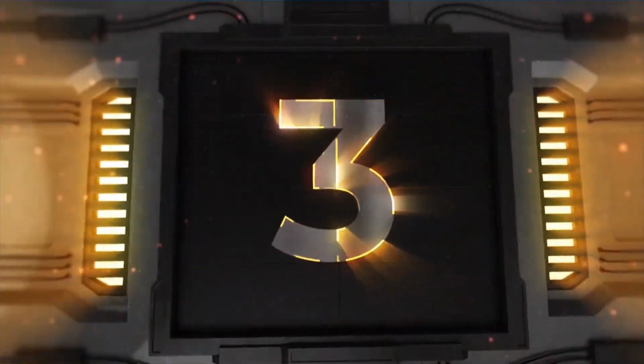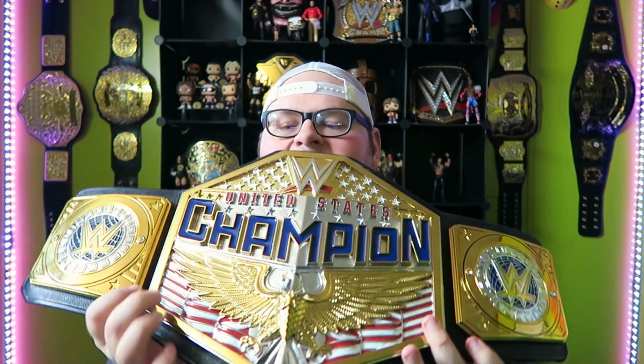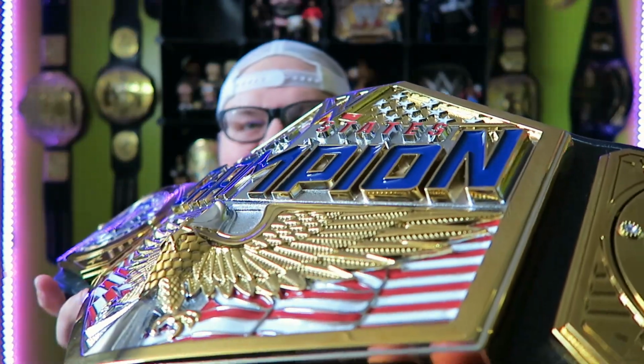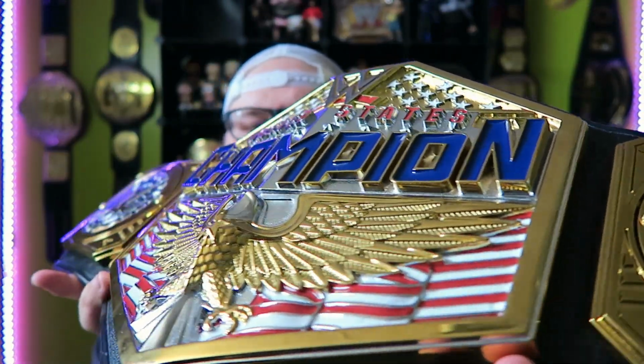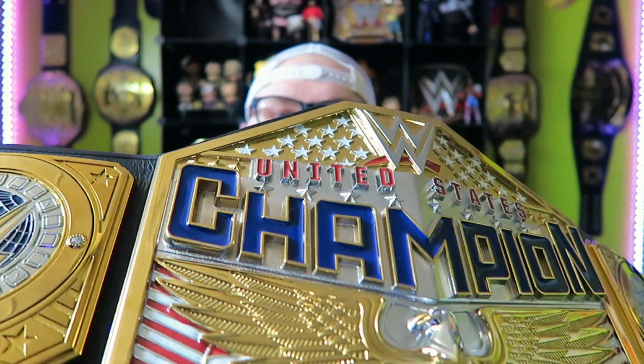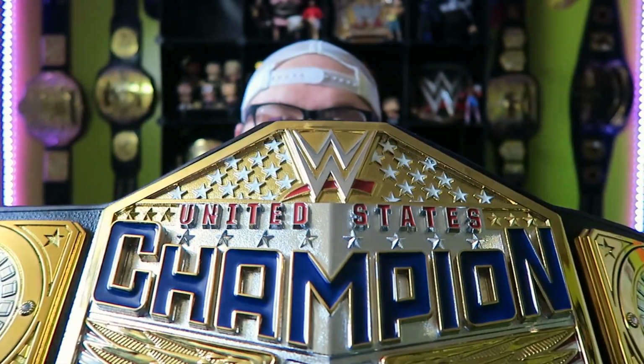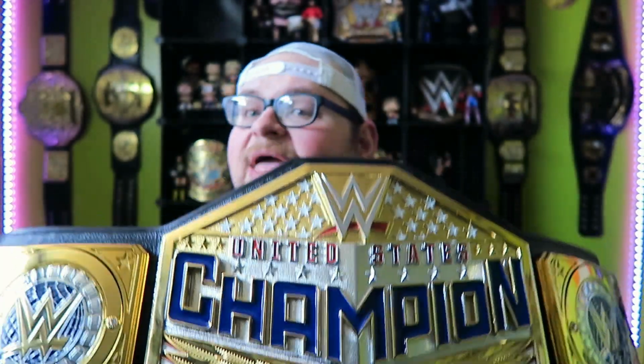Now let's take a look at number 3. And coming in at number 3 on my list is my WWE United States Championship belt. My God, this replica is probably the best replica on WWE Shop right now. The 3D effect in this main plate alone is absolutely worth it. With the eagle and the flag blowing in the wind, the 3D champion banner, the way that it just details and pops. I love everything about this belt, except the side plates.